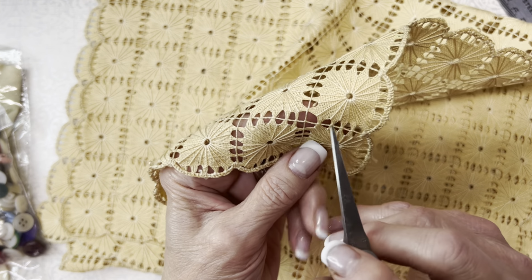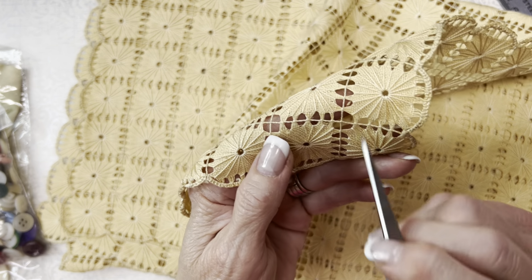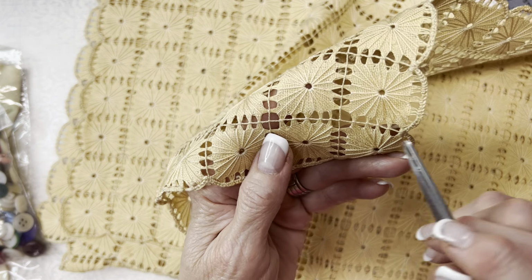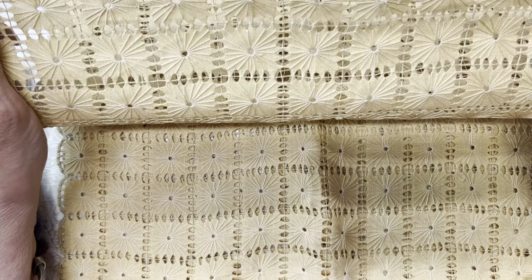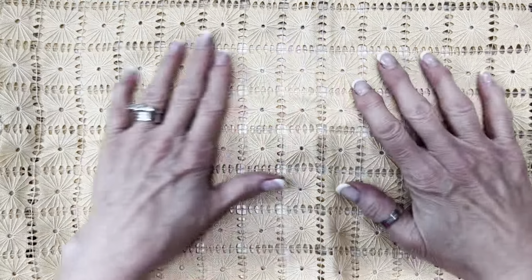Well, no, let me say something else. This thread that goes vertically and horizontally gathers up these bunches of threads, and then these are probably just decorative that are done after the fact. That is so much work, and it's a big thing, and this is doubled up, so it's twice as big as what you're probably not seeing in its entirety anyway.